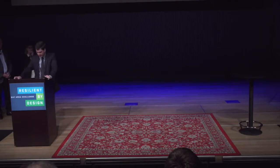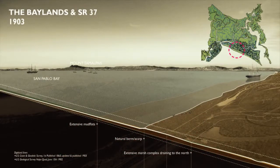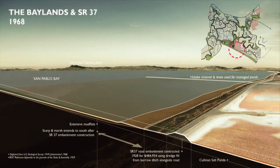So we think here, this is a historic look at the marshlands that existed as far as the eye can see. At the edge of the Bay of San Pablo, wave-driven sediment from the extensive mudflats pushed up to create a natural high point here. And it is there that 37 was constructed in 1928 using dredge fill from a borrow ditch alongside the road. And by this time, lost are all the marshes, all these marshes the size of San Francisco.